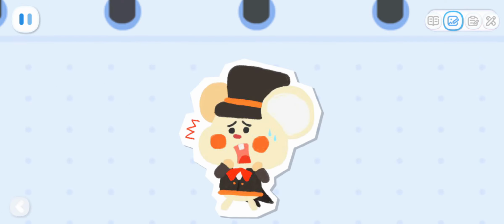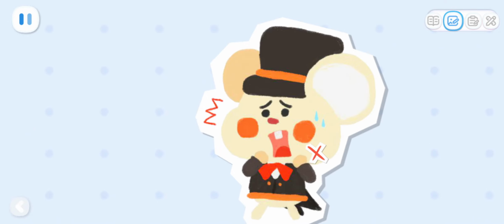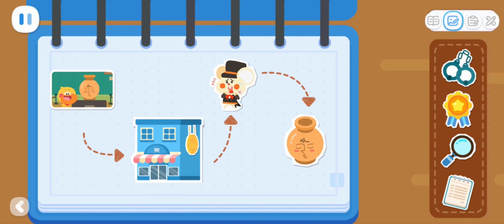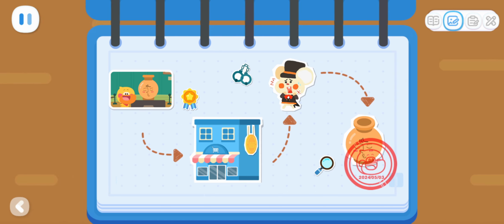Please help. Sure enough, the thief was in the supermarket. Huh? I forgot to draw the scar on the thief's face. Please help me put it on. Finally, with the vase's photos, we found the real vase in the thief's house. Look at the photos and find the real vase. It's done! I had so much fun writing a diary with you!